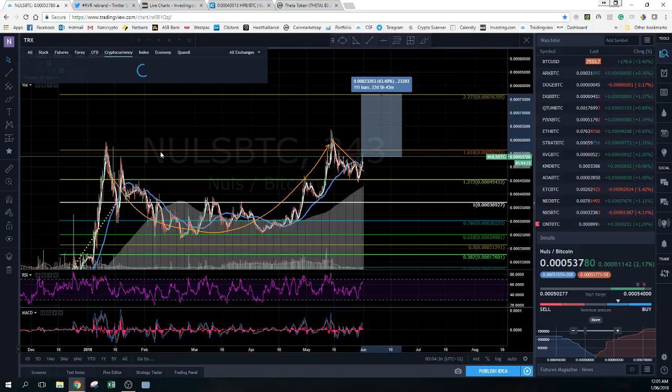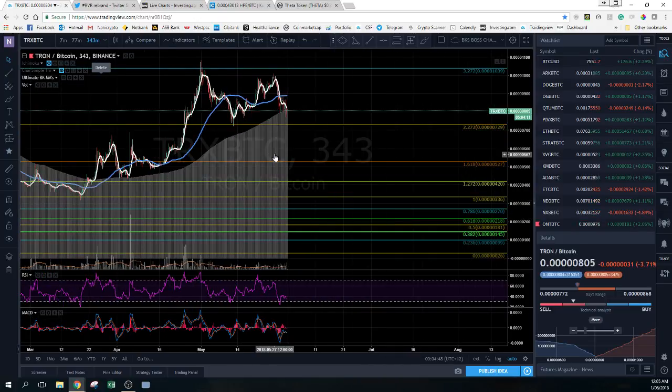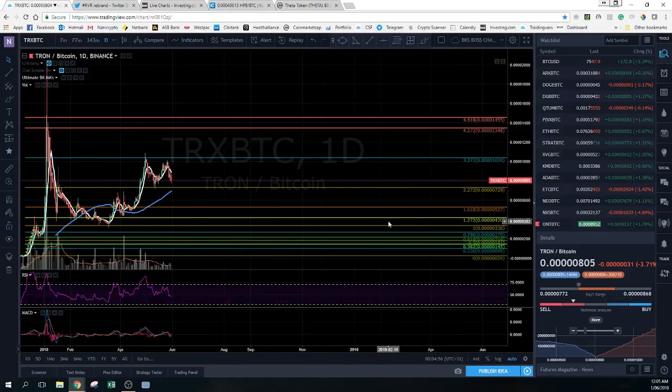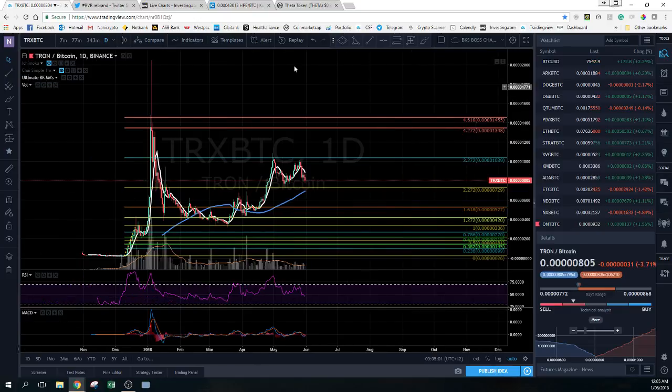Now this is a coin I know a lot of people have been looking into, which is TRX. Fortunately, it's broken at the moment. I don't know if it will just... see, this is my problem with TRX at the moment. I was looking at this coin earlier on to see if I could jump back in.